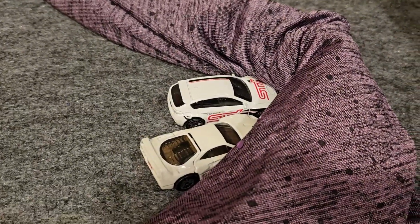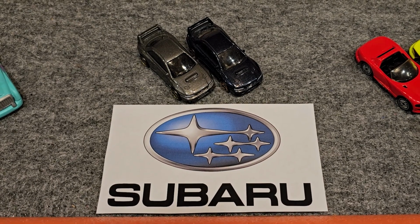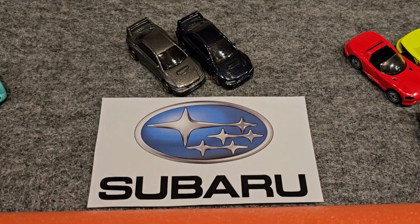F40 is moving on. Well, that was a surprise. We had two Subarus beat out two Ferraris. I thought the Ferraris were going to sweep, but that didn't happen.